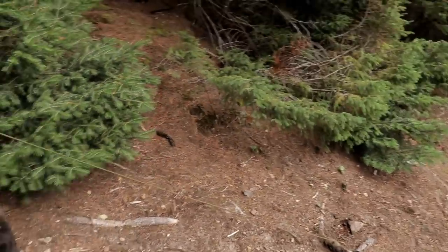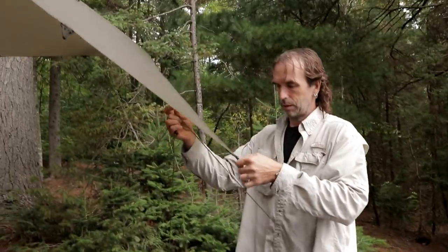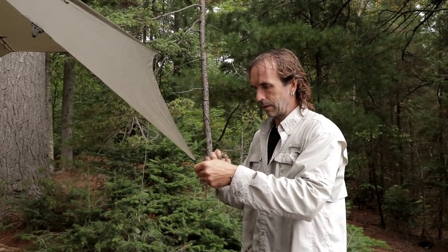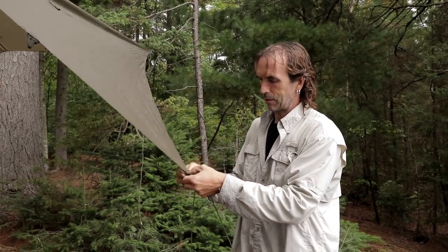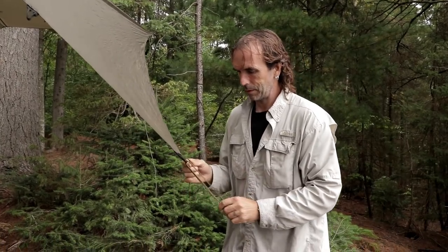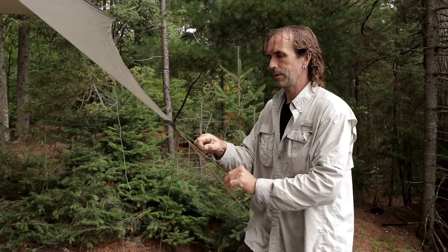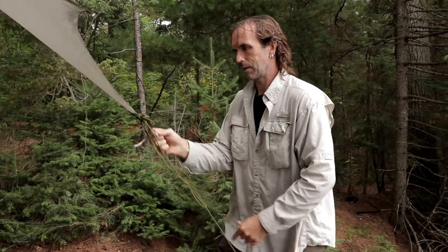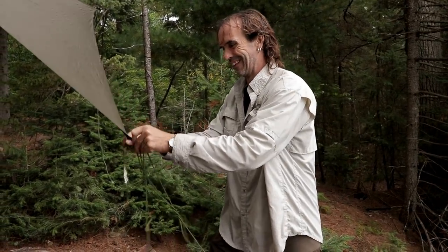Now where does that go? To the tarp! If only there was a way to attach it. Well, I got a little trucker's loop there already. I'm just gonna come through. Look at you. All the way through. Excuse me. This will take a minute because it's all knotted up in the end. Okay, I'm gonna stop filming that.